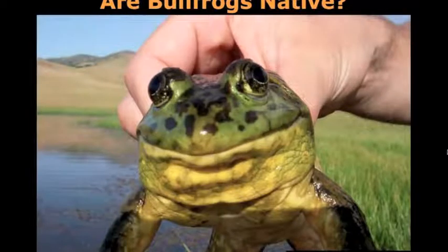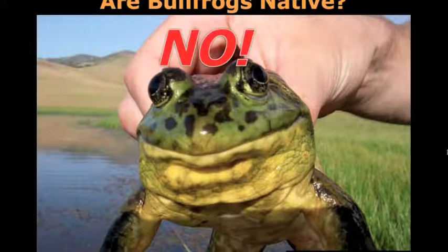And then bullfrogs. I already answered this, but are bullfrogs native? No, they're not. So the bullfrog is an invasive species, and they're originally from the East Coast, and they were introduced into California by the gold miners. So during that time, Mark Twain was writing about the wonderful Calaveras frog jumping contest and these red-legged frogs. Gold miners were also eating all of the California red-legged frogs to extinction, and they extirpated the frogs from the area. So there's no more of those red-legged frogs in that area.